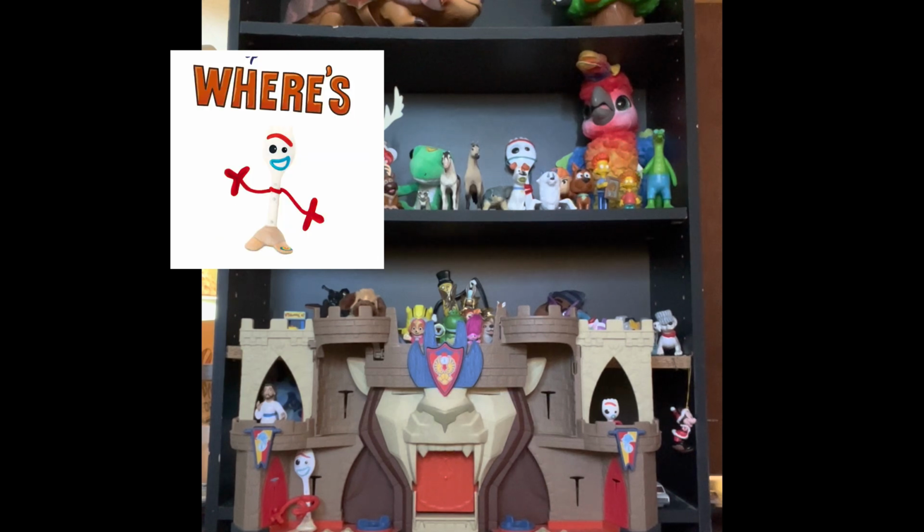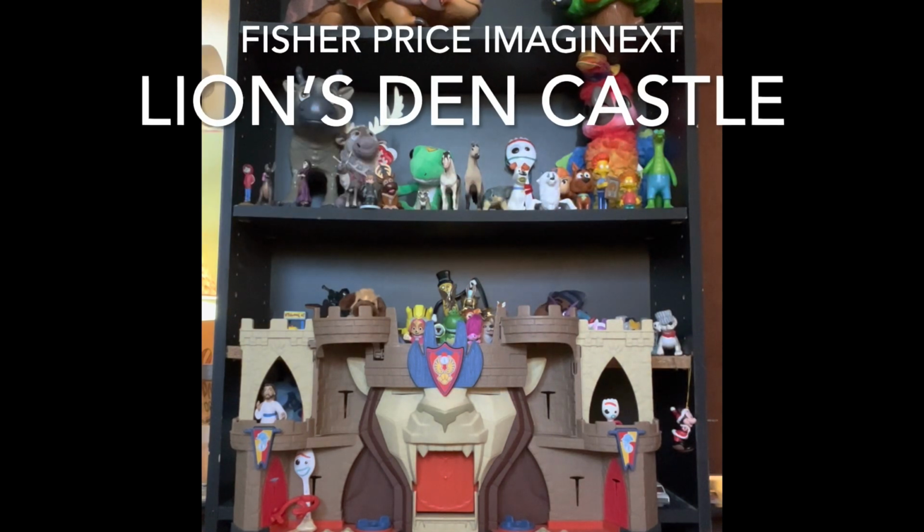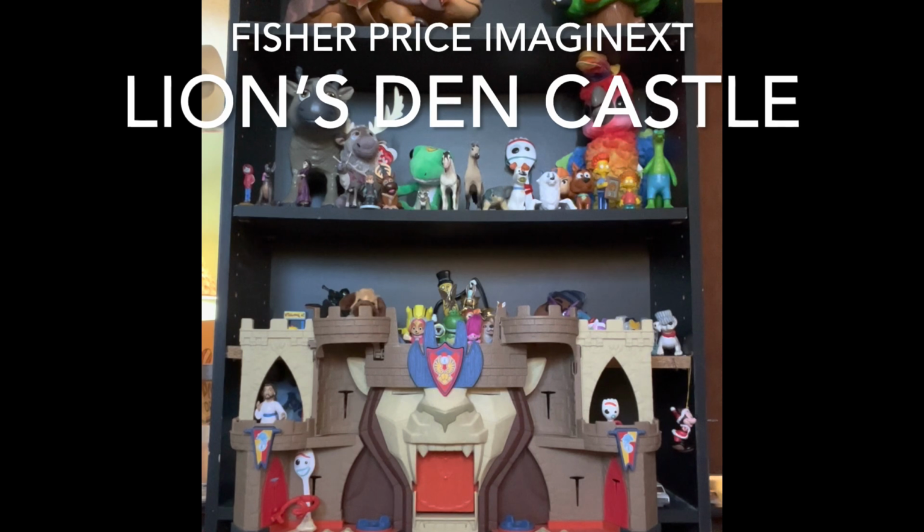Big Forky and Little Forky are hidden somewhere on this set. We still have our castle from Imaginext. I'll get the name of that. And we have 4 bags, and we'll show you what we got.